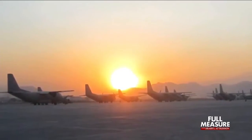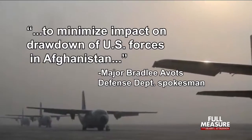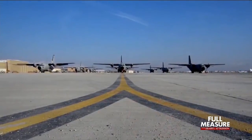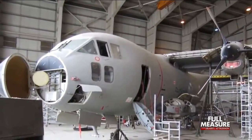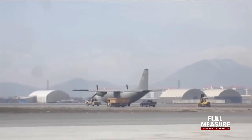Major Bradley Avotz confirmed that the planes had been destroyed and explained it was to minimize impact on drawdown of U.S. forces in Afghanistan. Who made the decision? Why did we purchase an aircraft that is airworthy and was never going to be used? But you wouldn't have even known about these planes if you hadn't stumbled across it at the airport. Absolutely. That's approximately $600 million for 20 planes that don't work, never worked, couldn't be used, were poorly maintained, and were eventually turned into scrap. The Inspector General says the criminal investigation into the G222 program is ongoing. We'll keep you posted.